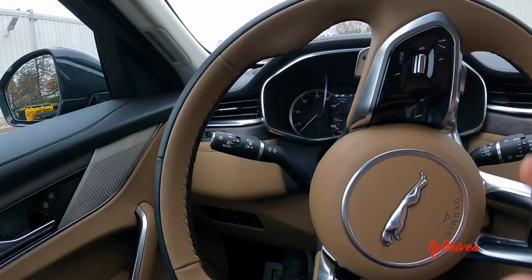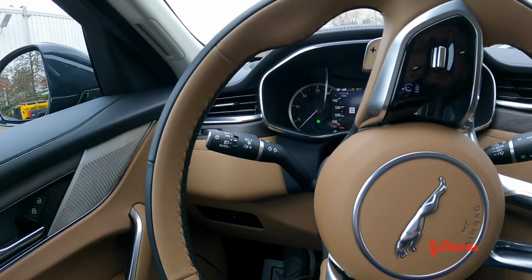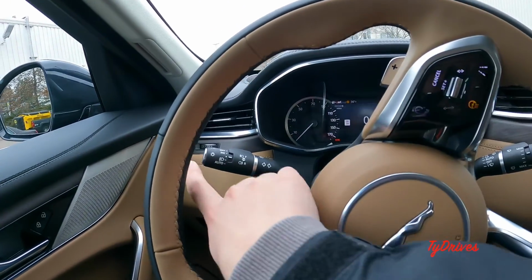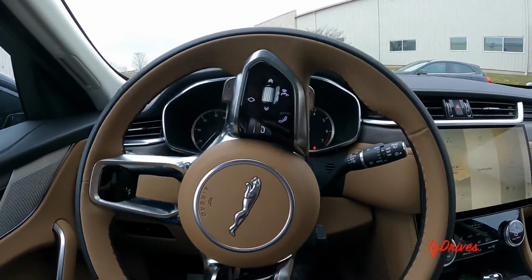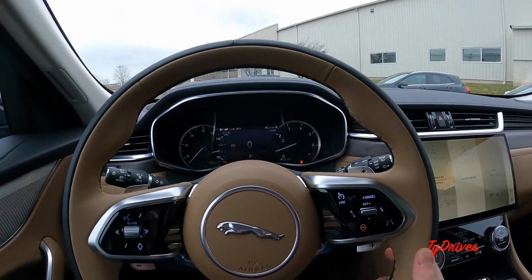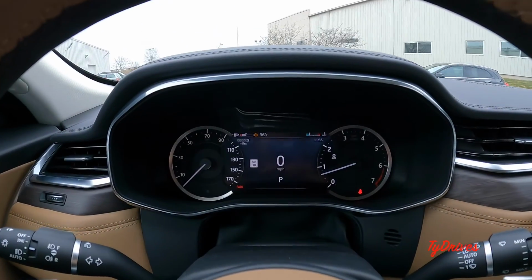A couple of stalks towards the back, one for your automatic lighting, your turn signals, as well as front and rear fog lamps. We also have an informational button at the end of the stalk, again to configure the screen. And our other stalk is of course used for our front and rear wipers. That brings me up to the LCD gauge cluster.